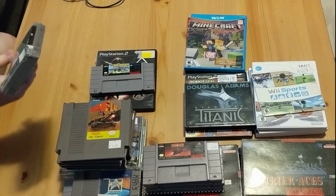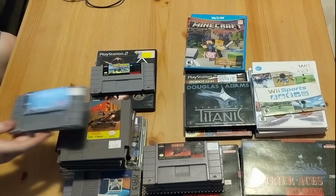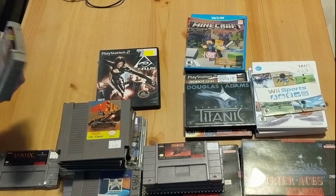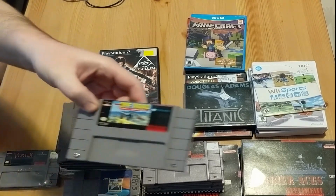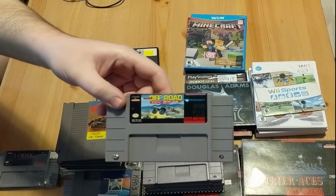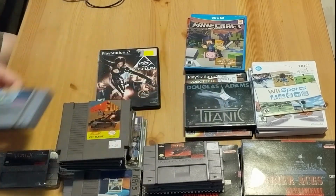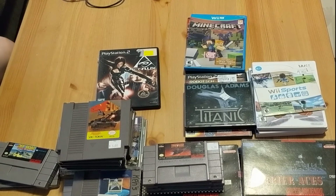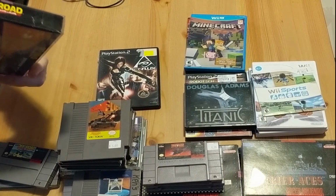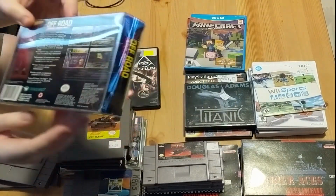Picked up Vortex for the SNES. Very nice. Super Off-Road, the Baja. And I actually didn't notice that it has a screw literally in there. So I might try to replace that or something, not sure. But that's another one, picking a theme, that I have the box for. Very nice. This box, it's a little indented on the front, but otherwise pretty good.